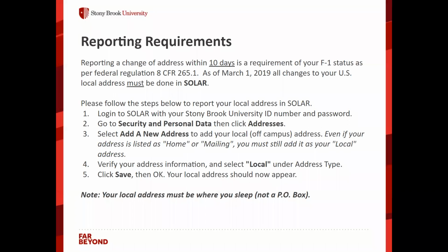The only thing that does not get reported in accessVIS, as it normally doesn't now, is your address change. That is still required for you to report while on OPT. You should be doing this within 10 days, and you'll do it through Solar. You'll have access to Solar for the rest of your life, so you will never lose access to that.